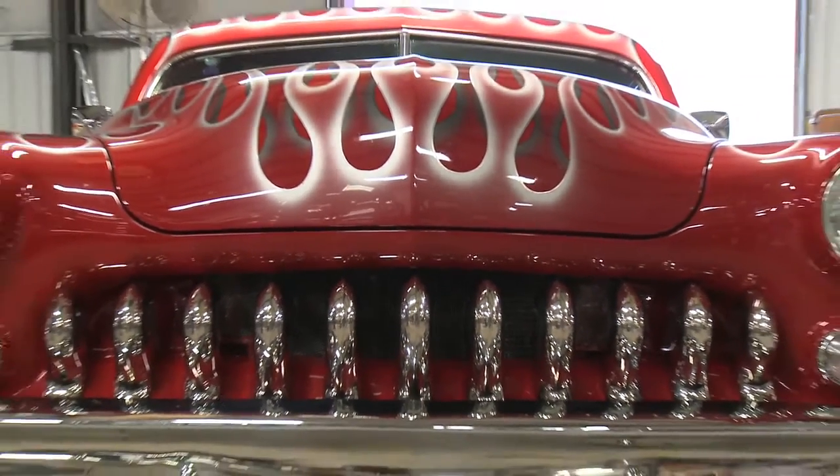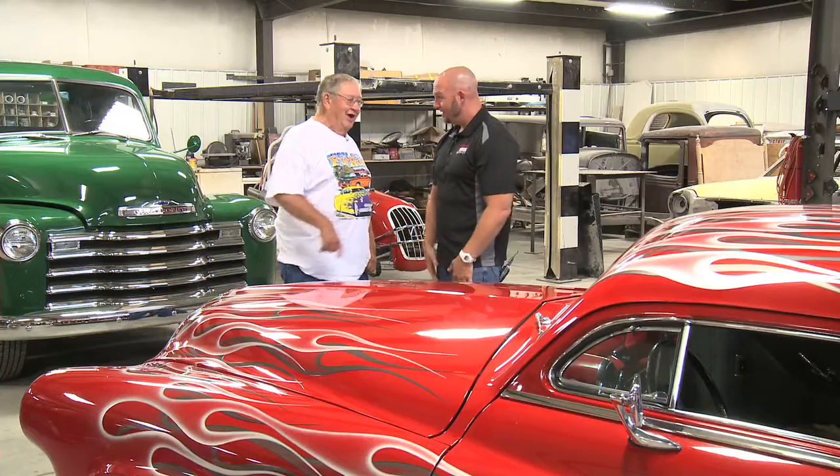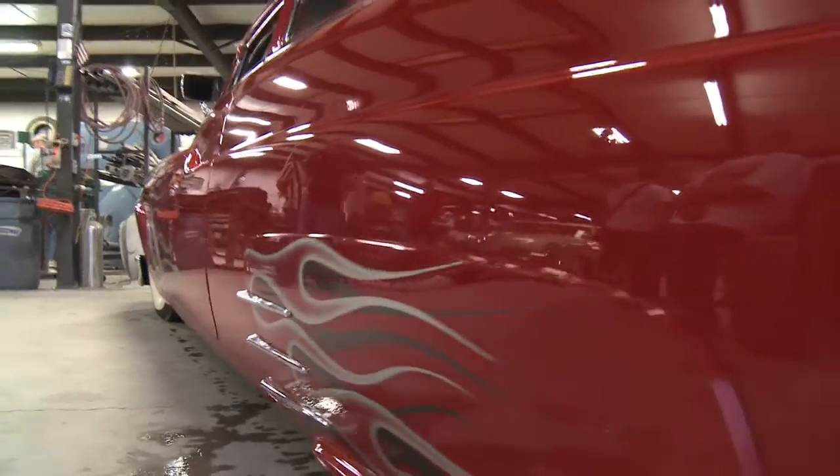It's a lead sled. You made it. We'd rather drag it than bag it. That's where we drive it, right there. That is awesome. We'd rather drag it than bag it.